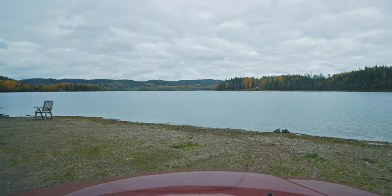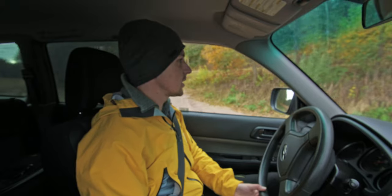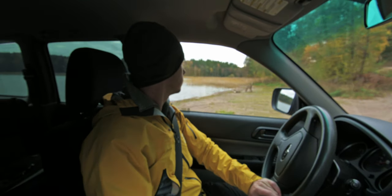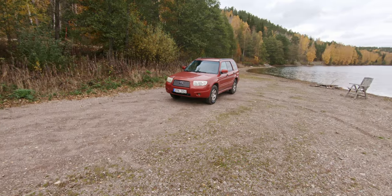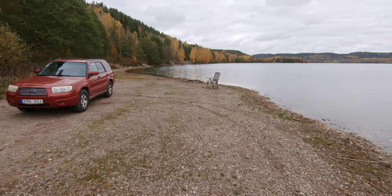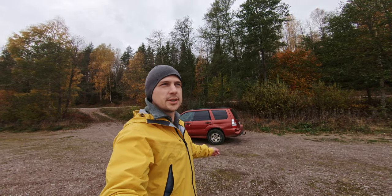So this is pretty nice. Actually getting the car all the way down to the lake. So yeah, this is pretty. This could be a really, really nice place for camping, since you can get the car all the way down here. If you're early enough, you could get this place all to yourself. Sure, the road is just up there, but during nighttime, I don't think almost any car is going to drive by.